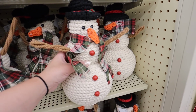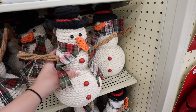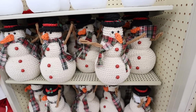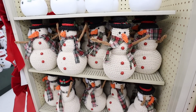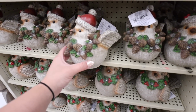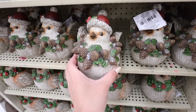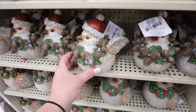This little woven snowman is just about the cutest thing I've ever seen. It's fully knit, has a knit hat, a knit nose, a scarf, and arms. This is $24.99 with the little red buttons. How adorable is that? Oh my gosh, these are so cute. This is $18.99. I believe it is a female cardinal. I know the male or the female, one of them is actually brown.